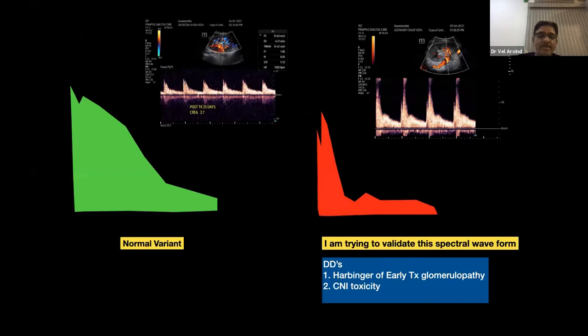So this pattern, I drew a diagram here. One is a normal variant. I'm trying to validate this spectral waveform. Only 2 differential diagnoses are there. One is a harbinger of early transplant glomerulopathy or CNI toxicity. In this patient, vacuolization was there, so I changed from the entire CNI to low dose cyclosporin 25 milligram with full dose everolimus, from tacrolimus. Now his creatinine is coming down.